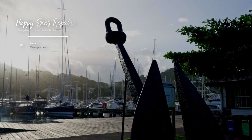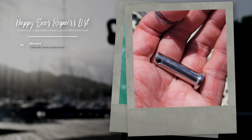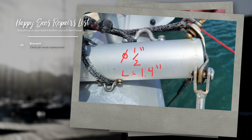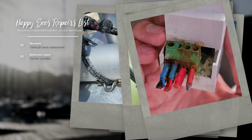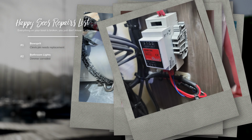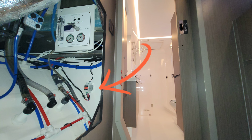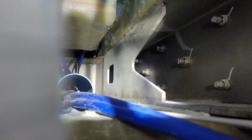Okay, easy one first. Number 1: Jury rig bowsprit. The local store did not have the correct clevis pin size. Repair deferred. Number 2: Owner cabin lights stopped working. Turned out to be a completely corroded dimmer switch. Can't get this part in the Western Hemisphere, so I swapped it out with our front cockpit lights that we don't use too much until we can get an alternative. But why did this rust out in the first place? Where's the leak coming from?